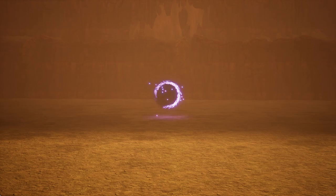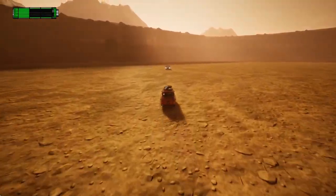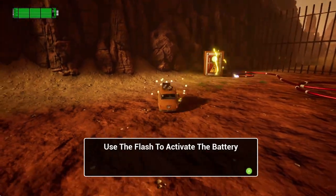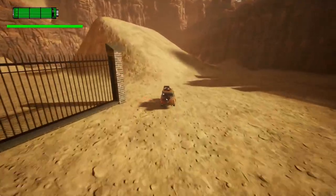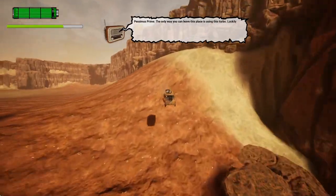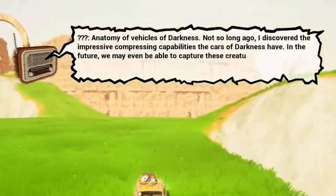Also, this game has portals and a device that launches cars away from you, leading to chaotic explosions. This flash also has multiple purposes, as it can charge batteries. The game then turns into Trials Evolution out of nowhere for a little bit, and then a turbo function is now unlocked after we fell into a trap, and that turbo is the only way to leave the trap. I will say, for a game about sentient cars, the lore goes crazy.